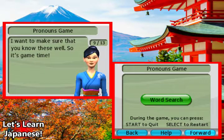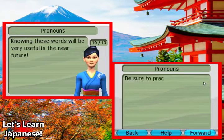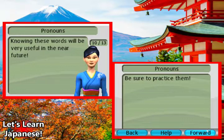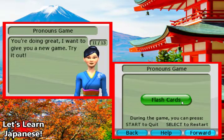I want to make sure that you know these well. So it's game time, but we're not going to play word search because that's a dumb game. Knowing these words will be very useful in the near future. Flashcards is a much better game. Let's go.